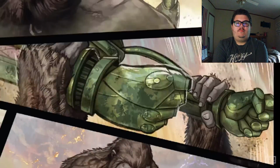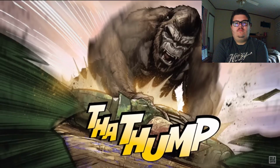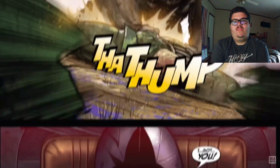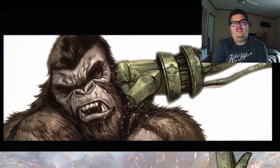Kong gets up and kicks down the mech on the floor, and with both fists smashes down on the chest of this mech. Surprisingly, this mech was still operational after such an impact and functional enough to punch Kong in the face once again. Damn.